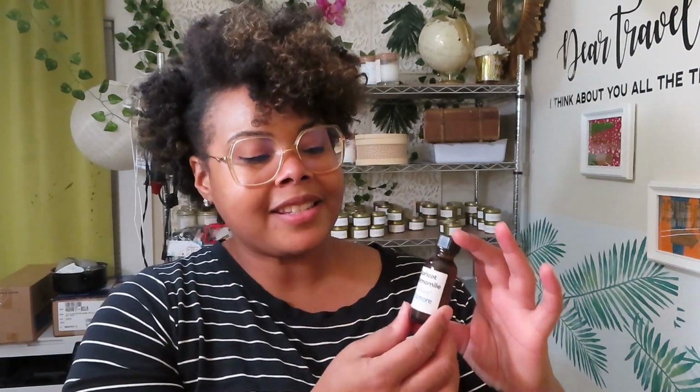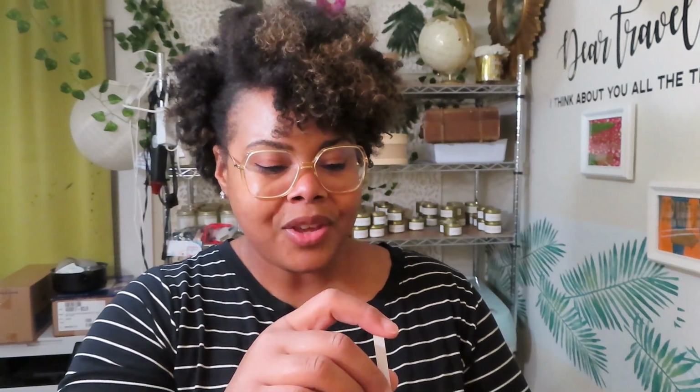The next fragrance is Apricot Chamomile. And I was like, Apricot Chamomile? That is a different blend. And I had to put that in the cart. So Apricot Chamomile, as we know, chamomile is very, very calming. And oh my goodness, guys, I wish you guys could smell this. This is beautiful. This is such a beautiful scent. And I would not have thought to pair apricot and chamomile together.